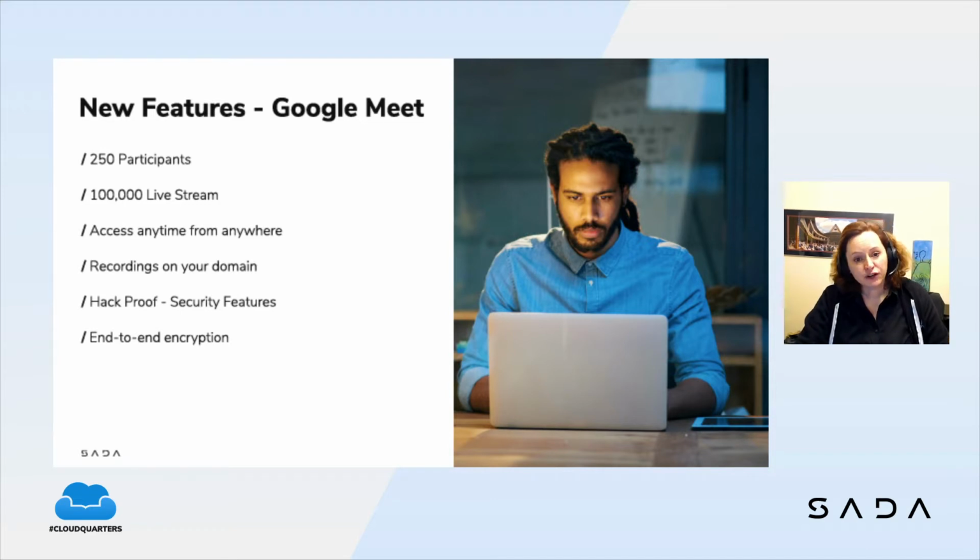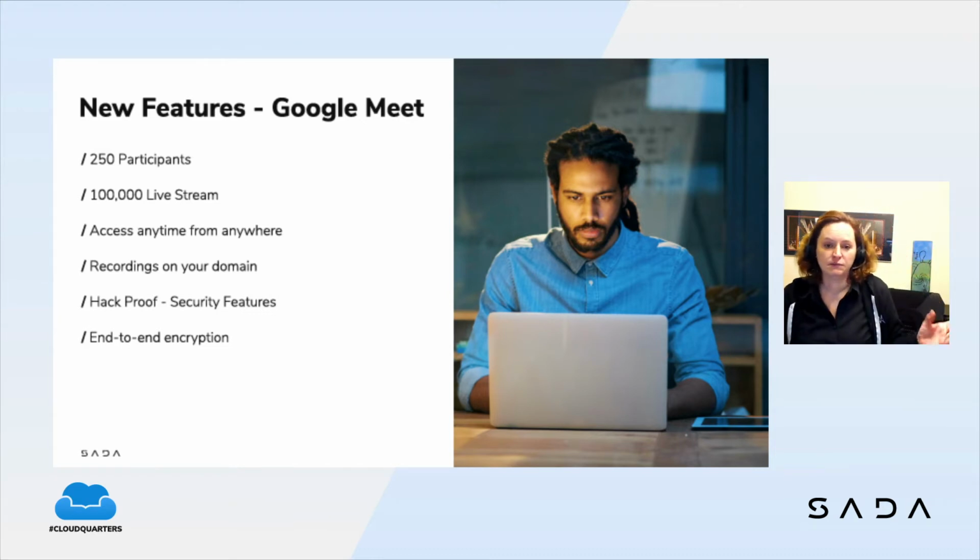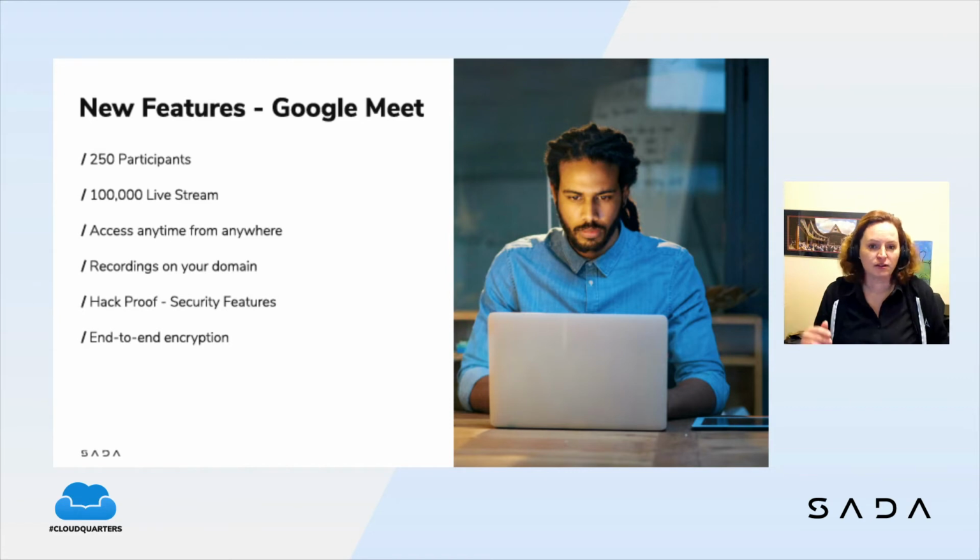So what does that mean for you as an end user? Is that you don't have to have separate teleconferencing products. This one will support up to 250 people. That live stream means that if you have more than 250 people, you can do a live stream. It's very similar to a YouTube live. It's just a few seconds later than what we're doing here. And then access anytime from anywhere, mobile devices, and so forth. Recordings on your domain. What does that mean?